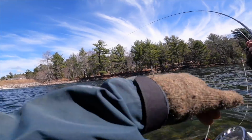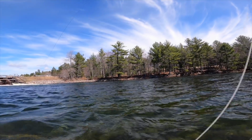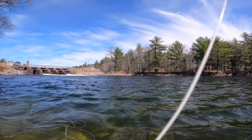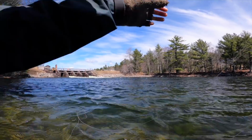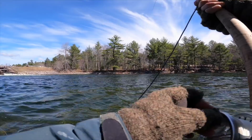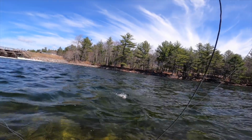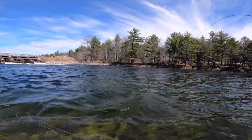Oh, whoa. Wow, okay, so that fish took on the dangle. I set the hook while I was going to reset my spey cast and go for another cast here. Wow, and that streamer couldn't have been a couple inches under the surface. These fish are definitely looking up.